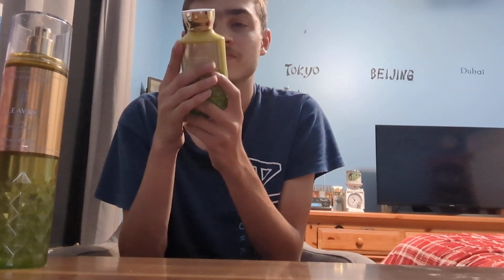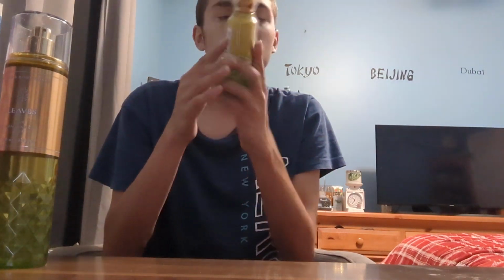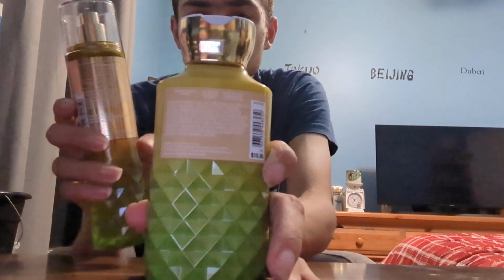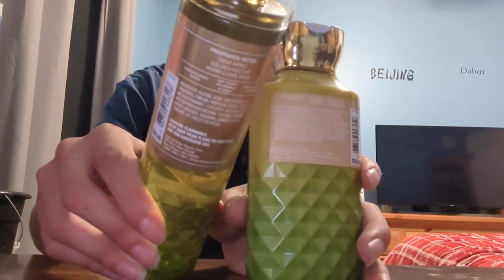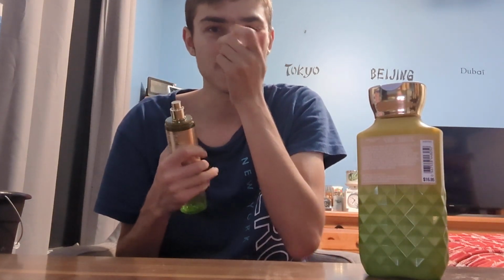It smells the same in the body lotion too, which is funny because they don't have the notes on the body lotion, but they have them on the fragrance mist. I don't know if you can read that. But let's talk about the packaging too. It's really pretty, the packaging for Leaves this year, although this is the first year they brought it out in body care. I hope they bring Leaves back next year because this is an amazing scent.